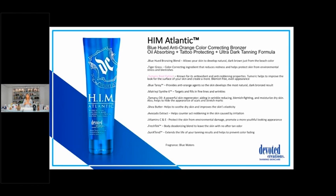That is also one of our new ingredients that we did make. So this is going to have really nice anti-reddening properties, and it also fights inflammation really well. We have that advanced Matrixyl Synthe'6. We have shea butter in it, avocado extract, so it's going to be extremely moisturizing, extremely nourishing to your skin. And then we also have that vitamin C and E in it, which helps to protect against environmental damage as well. Most of our Him collection does have that tattoo protectant in it as well.